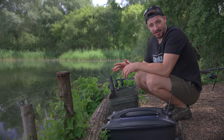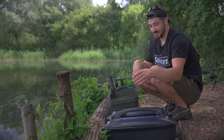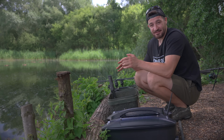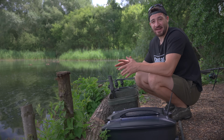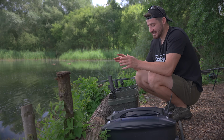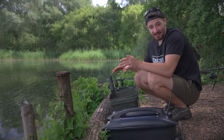I think it's very easy when you're baiting up with a bait boat to load those hoppers right up, get as much bait in as possible. And of course, sometimes that's what you need to do if the fish are really having it, or if the venue's not seen bait boats too often, then having a big dumping of bait can really help you. But on venues like this, busy waters, where a lot of anglers do use bait boats, I think that sometimes going too heavy with the bait in, it can really put the fish off.